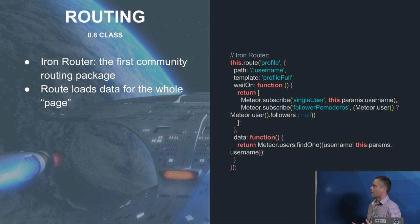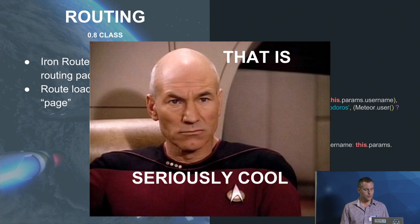So here you can see from this code snippet, it's loading our data for us. It's subscribing to our publications. It's loading the data with a query from the client-side cache, making that available for the templates. And that was amazing. So that was really cool.